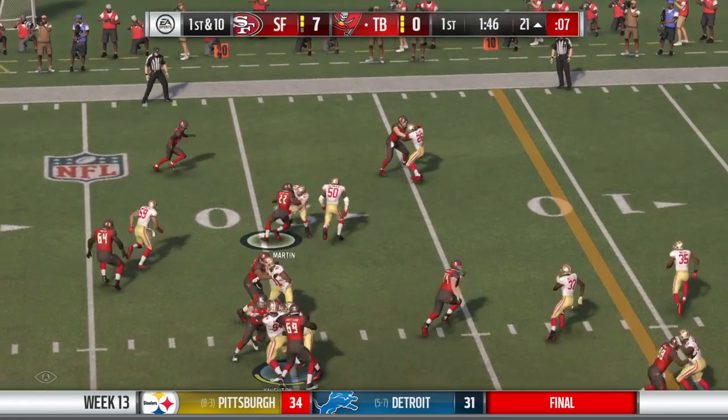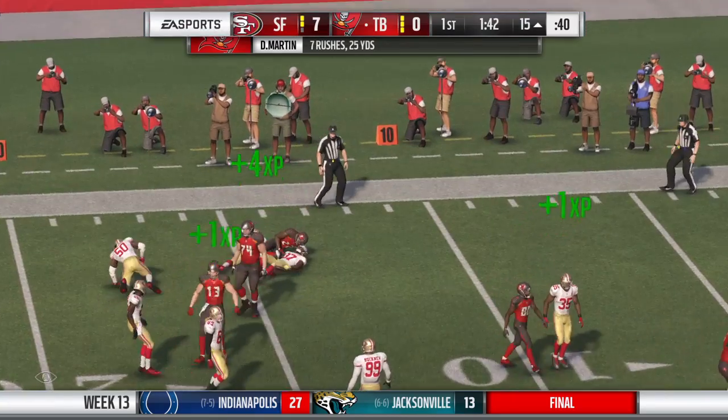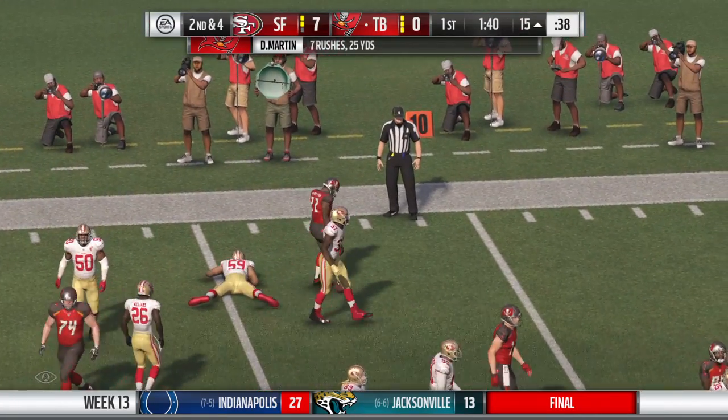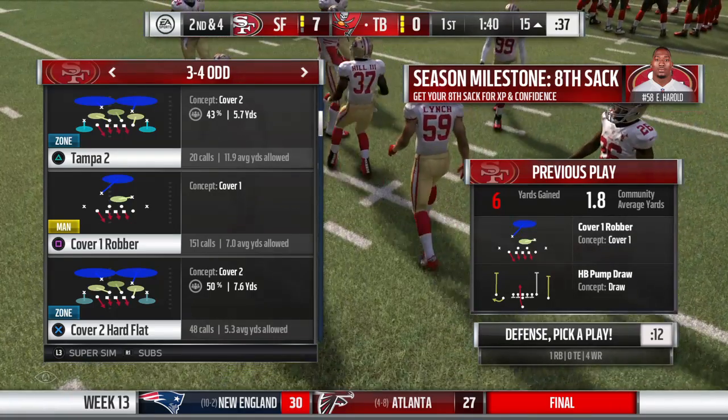Winston gives to the tailback, Martin. And able to break one tackle, but then quickly brought down. But a nice little gain. It's a 6-yard pickup, and it gets him to 2nd and 4.